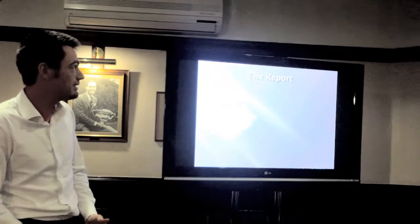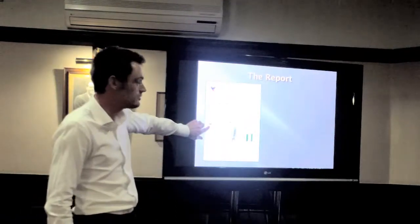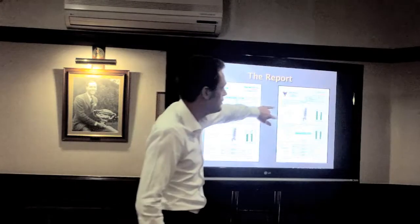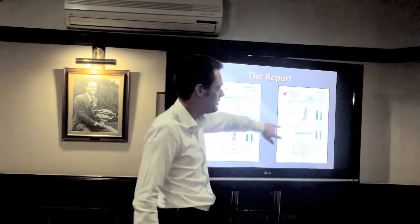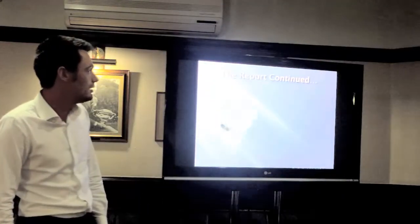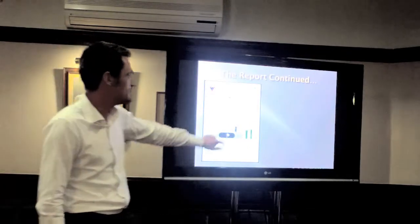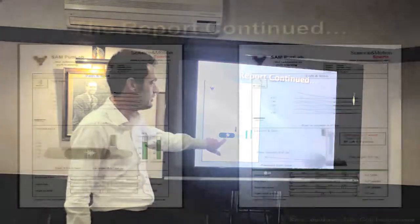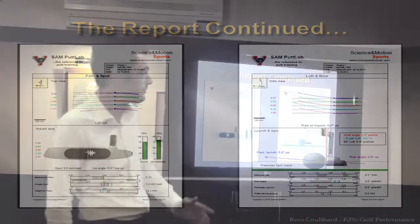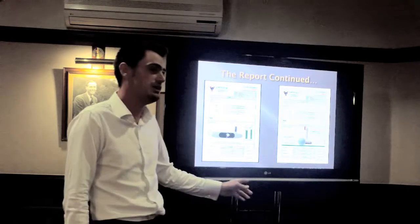So I'll quickly skim through these. It gives you initial aim, so where your putter face is aiming before you've even made any attempt at a putting stroke. It gives you the direction of your putting path, so it will give your face aim position at impact, and it will also give you your path direction at impact. It gives you your path and spot, so it tells you where your actual putter path is going, but it also gives you an idea of your impact position. It gives you your loft and rise. It tells you how much you're actually coming up through the ball, and it gives you predicted launch angles.